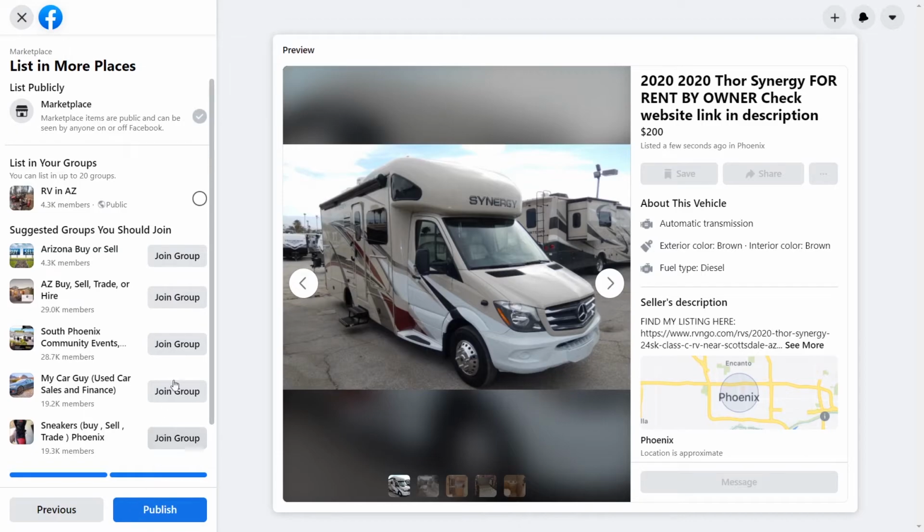Here you'll be able to post your RV listing publicly on Facebook. You even have the option to list it in any groups you think would be interested in the listing. When you're finished, click Publish at the bottom.